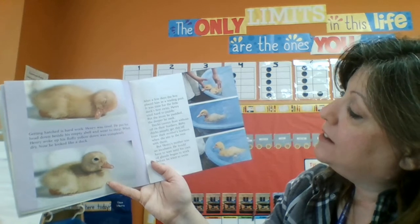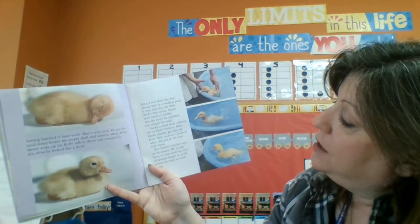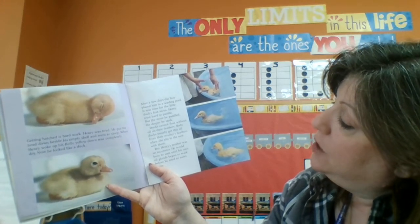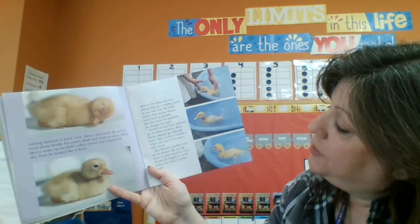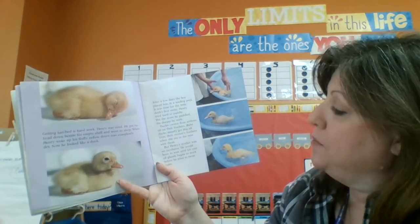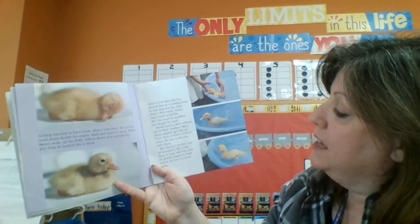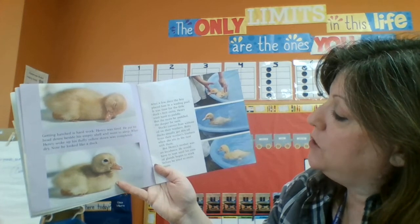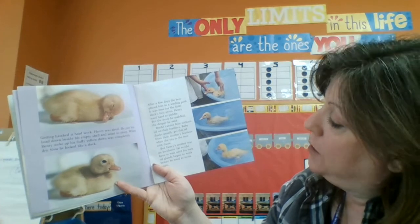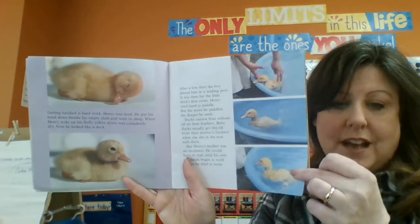See, ducks cannot float without oil on their feathers. Baby ducks usually get this oil from their mother's feathers when she sits in the nest with them. But Henry, he didn't have his mother with him. Henry was hatched in an incubator, so he would have to wait until he was older and his own oil glands began to work before he tried to swim again. He's just not ready yet.